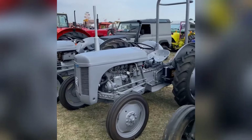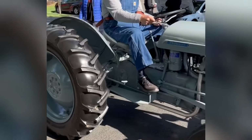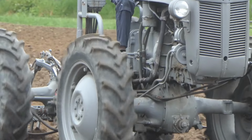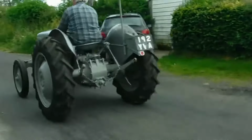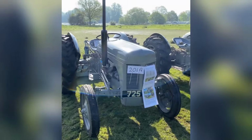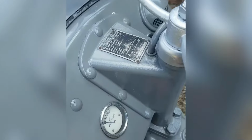At the core of the TE20 system was draft control. By measuring resistance from the soil through the lower links, the hydraulic system could automatically adjust depth without input from the operator. This allowed for consistent plowing depth across uneven terrain, reduced slippage, and lowered fuel consumption, all without electronic sensors or software. It was mechanical logic at its most elegant, but the TE20's legacy wasn't limited to design.